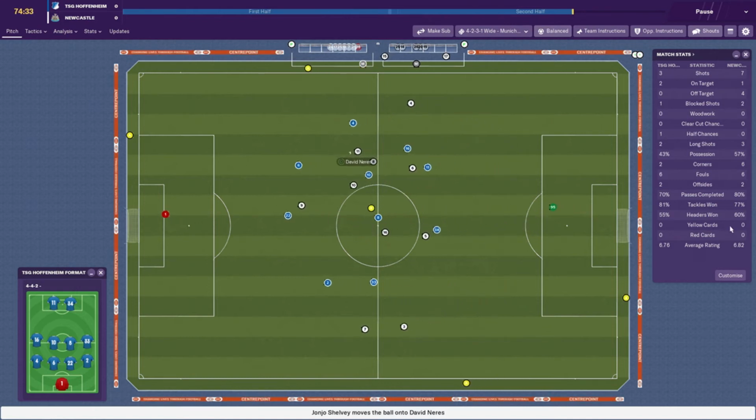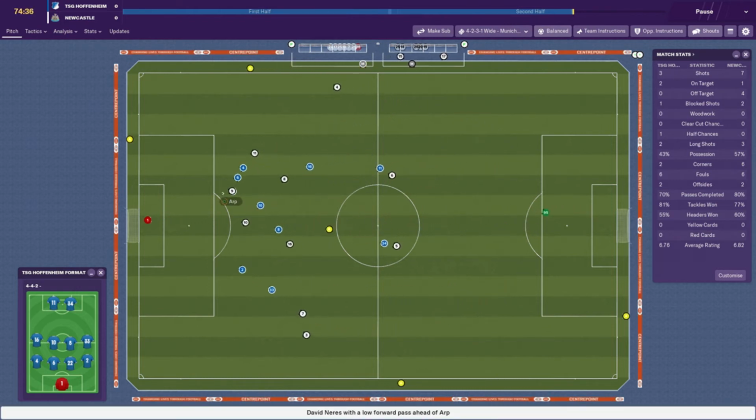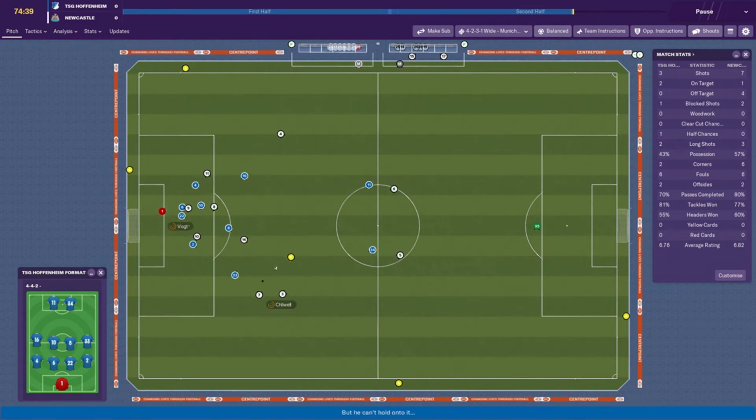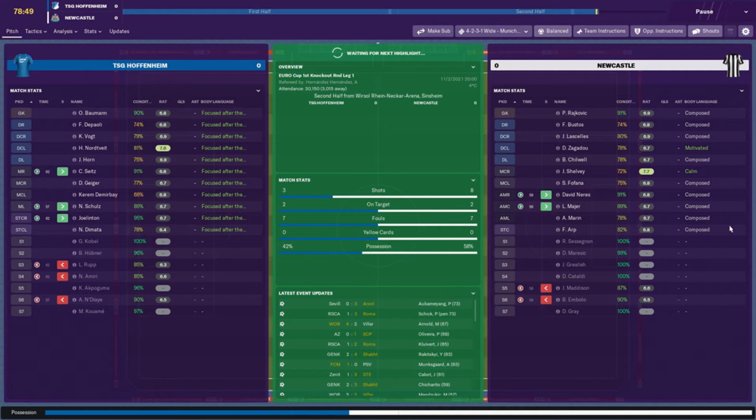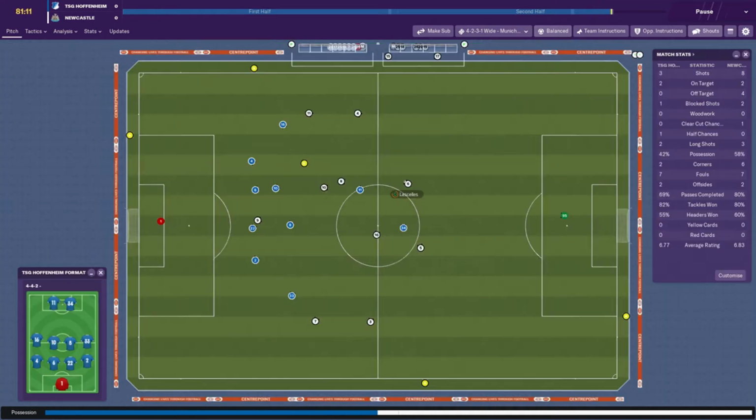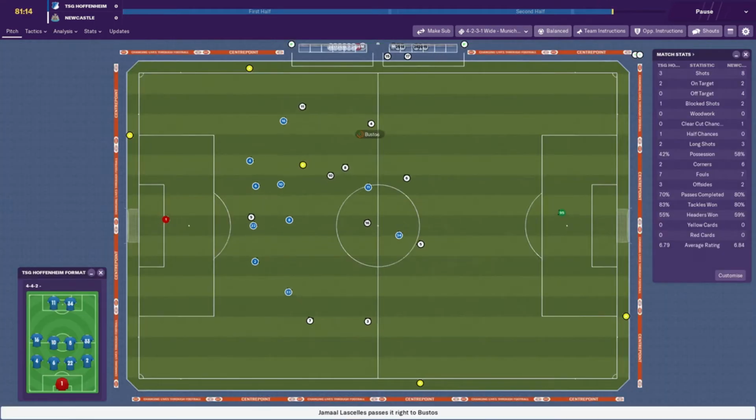Now David Neres can set a counter-attack going through to Fetty-Arp. Lovely ball, and it's a great save again from Baumann. Fetty-Arp, lovely little movement with the ball, and got a shot away, but straight at the keeper. 10 minutes to go now.